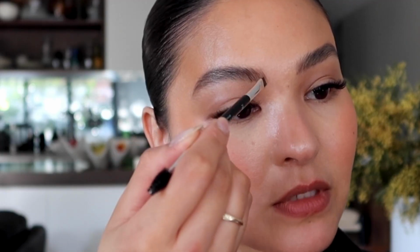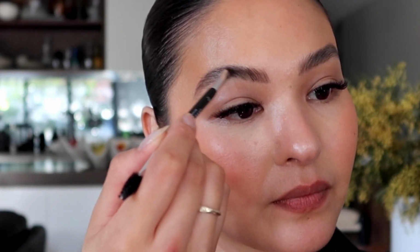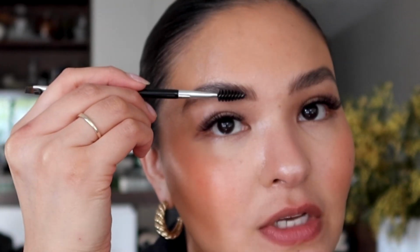If you do have hairs, then you can use it to just sort of fill in certain areas, make them darker. And this brush is incredible because it is very precise. And then you also have the spoolie on the end to blend everything out.